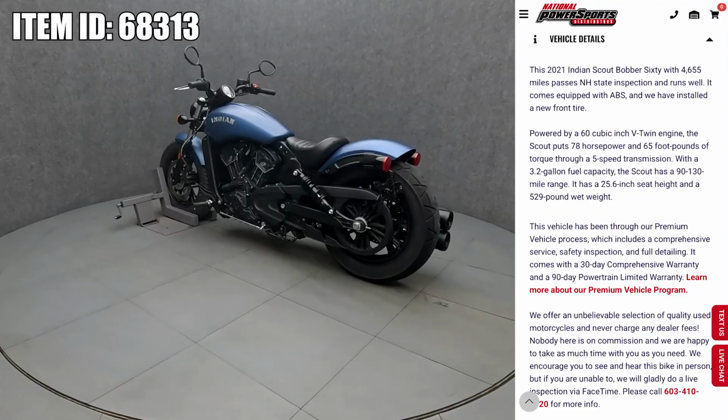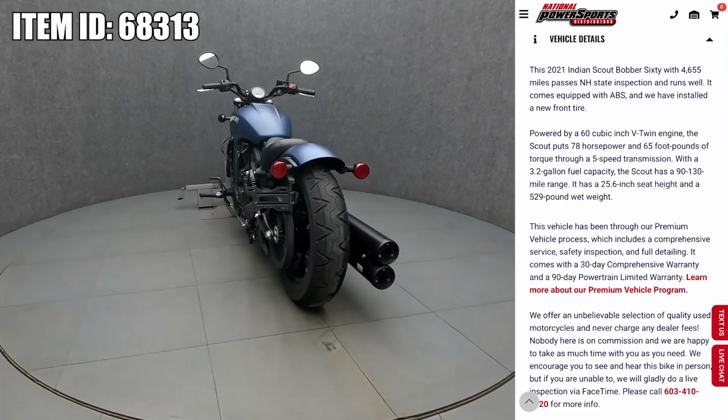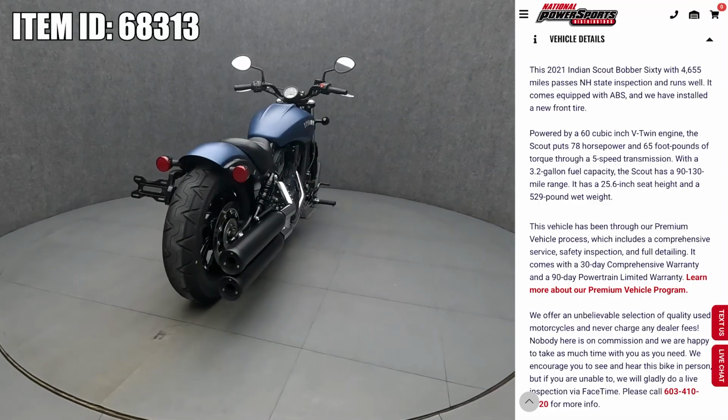This 2021 Indian Scout Bobber 60 with 4,655 miles passes New Hampshire State inspection and runs well. It comes equipped with ABS, and we have installed a new front tire.